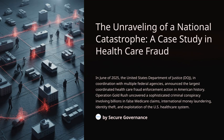Today, we'll explore how a massive and complex healthcare fraud scheme was uncovered, involving billions of dollars in false Medicare claims, international money laundering, and identity theft. We'll also look into the details of Operation Gold Rush, the largest coordinated enforcement action in U.S. history, carried out by the Department of Justice and multiple federal agencies in June 2025. So, let's dive into this critical case and understand the scope and impact of this national health care crisis.